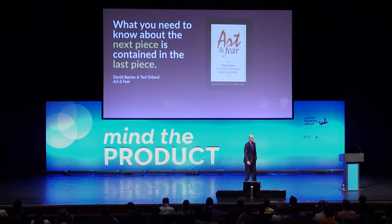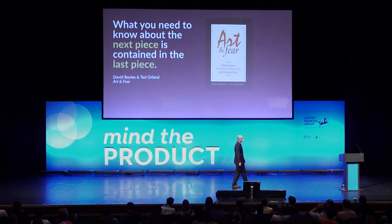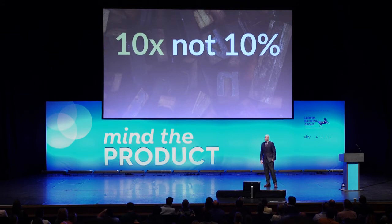And as Bayles and Orland put it, what you need to know about the next piece is contained in the last piece. So the more last pieces there are, the more trials, the more failures, the more you learn, and the better you get. So we don't build quality by striving and aiming for perfection, but by trying and learning. 10x, not 10%. So how do you build a company that thinks that way? How do you build a team that thinks that way?